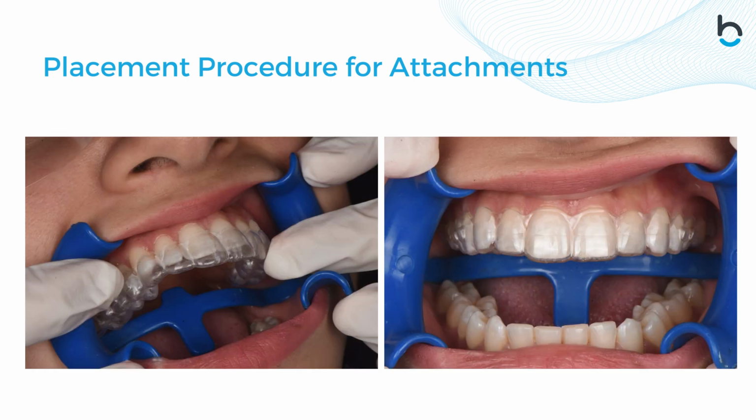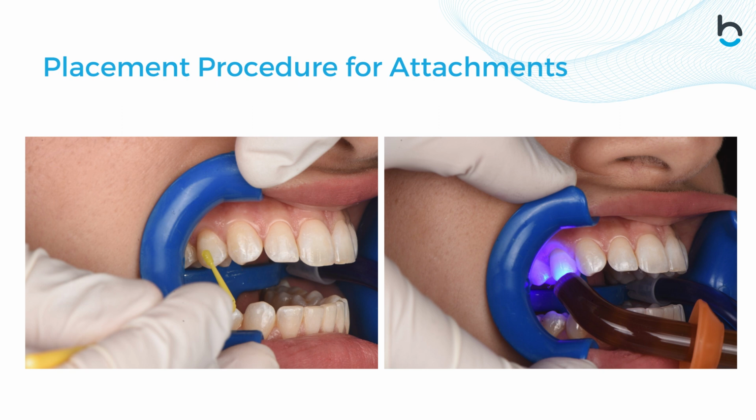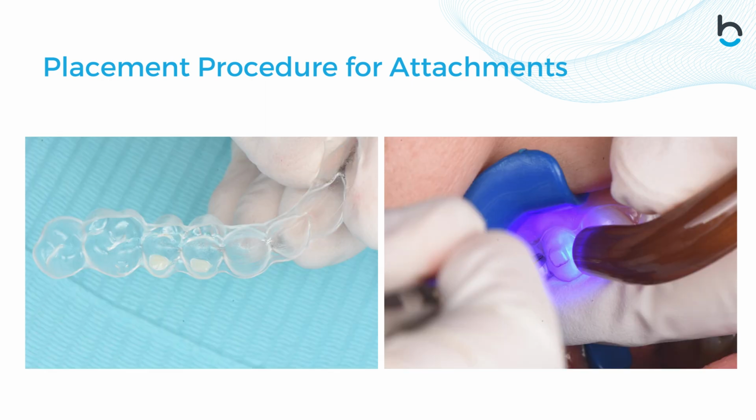Template fitting. Before applying any material, fit the provided template to ensure it sits perfectly on the teeth. This template will guide the precise placement of the attachment. Composite application. Once the tooth is prepped and the template fits well, apply a small amount of dental composite material into the attachment pockets on the template. Remember, it's crucial to slightly overfill, but avoid excess, as this could result in unnecessary cleanup later.